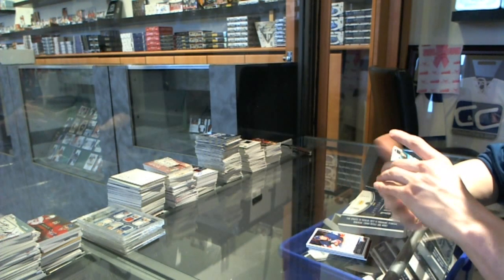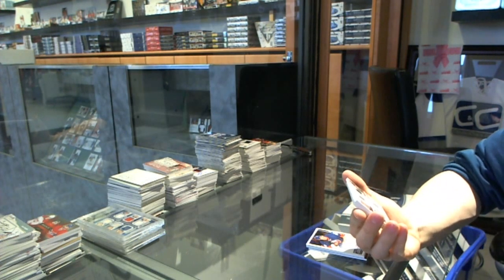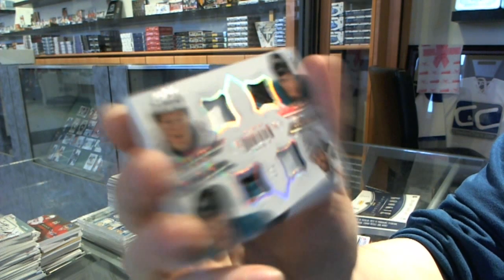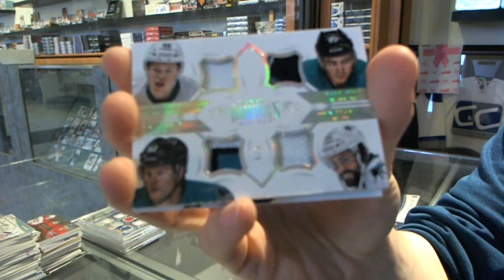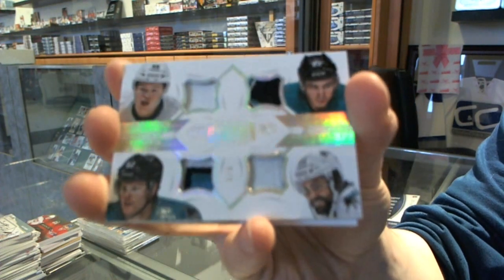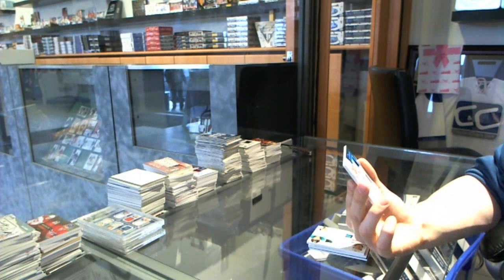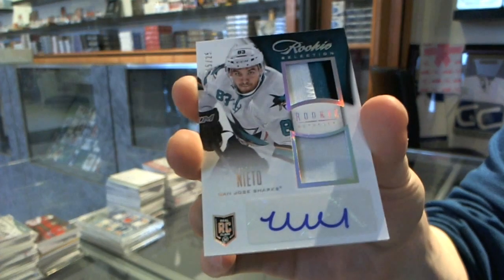We've got a Dominion quad patch, numbered 4 of 5, for the San Jose Sharks, Tomas Hertl, Matt Nieto, Matt Irwin, and Nick Petrecki. And we've got a rookie selection, dual patch and autograph, numbered to 25 for the San Jose Sharks, Matt Nieto.